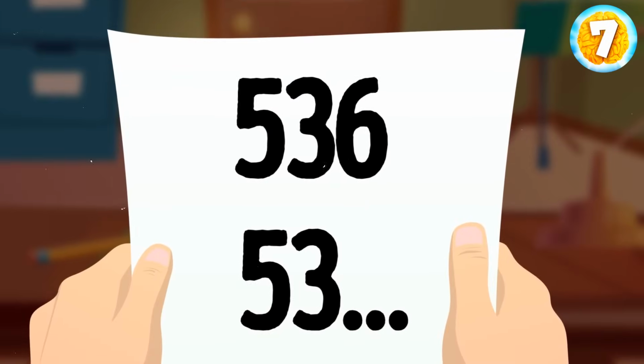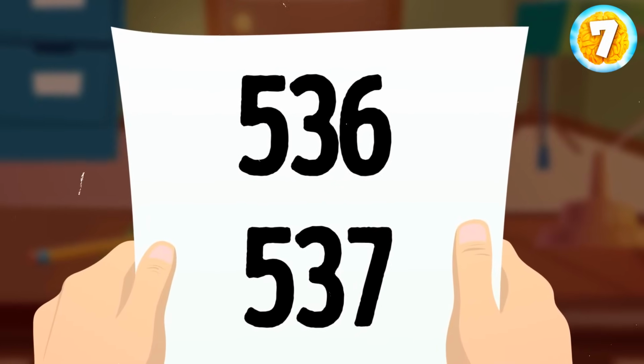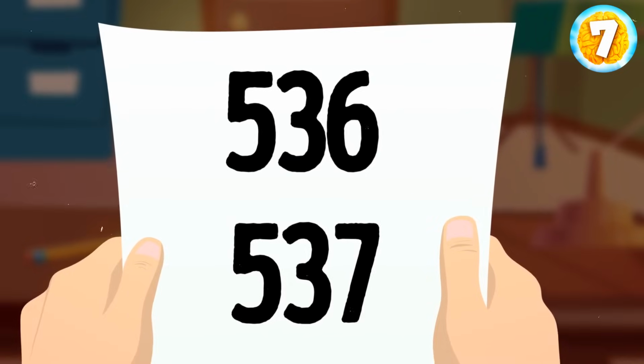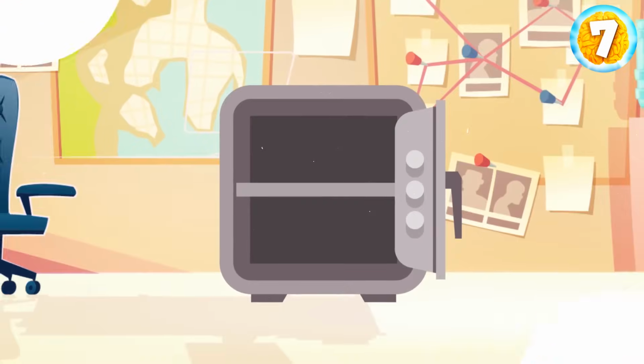It didn't take Justin long to understand the missing number is 7. He needed to get subsequent 536 and 537. The safe's open. Justin sees a folder with the case he needs to solve next.